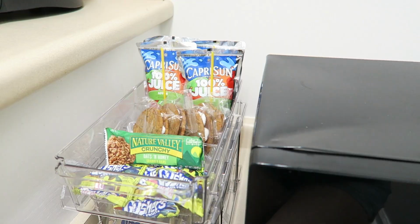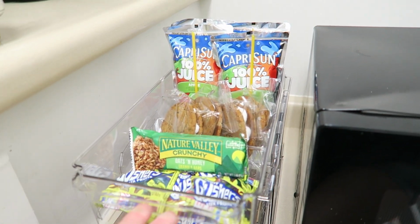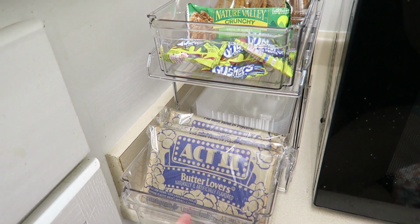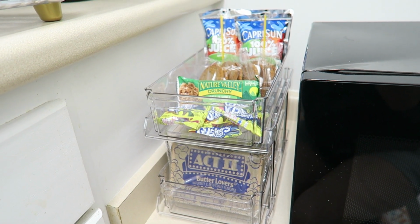Next, I want to share this with you guys. This is sold out, but if I can find a similar piece, I'm going to list it for you guys. It is a 2-tier. It's supposed to be for like under the sink for you to organize some of your cleaning supplies and things. I thought it was going to make a great little snack spot for the kids right next to the microwave, so that's what I'm doing with it.